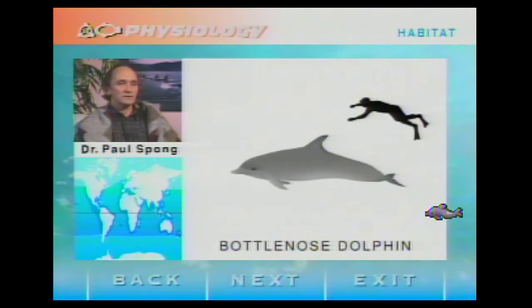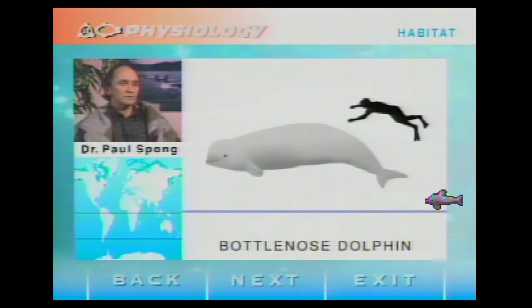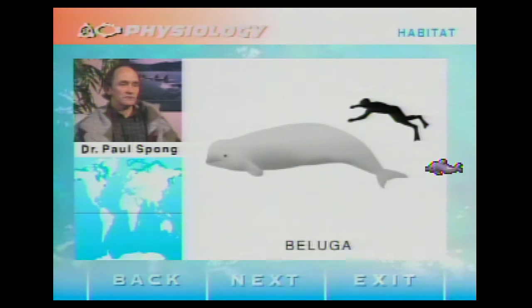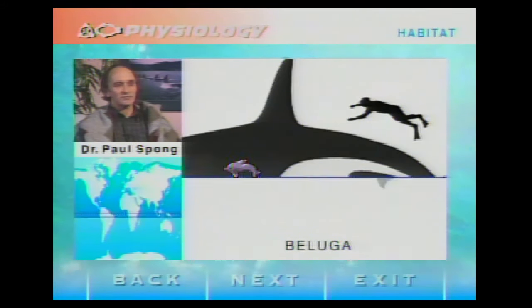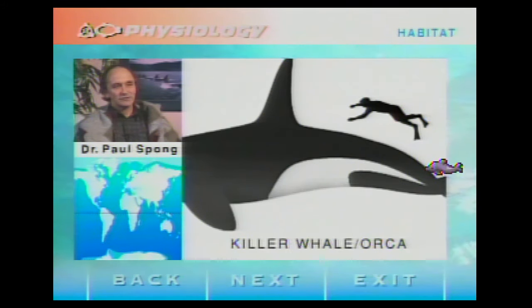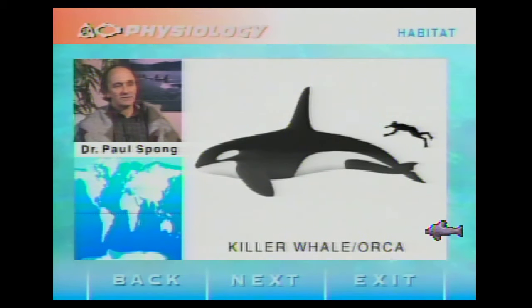They exist in some parts in really huge numbers. Dolphin families can have literally thousands, or at least dolphin groups, communities, not really sure of the correct social term, can exist in many thousands of individual animals.